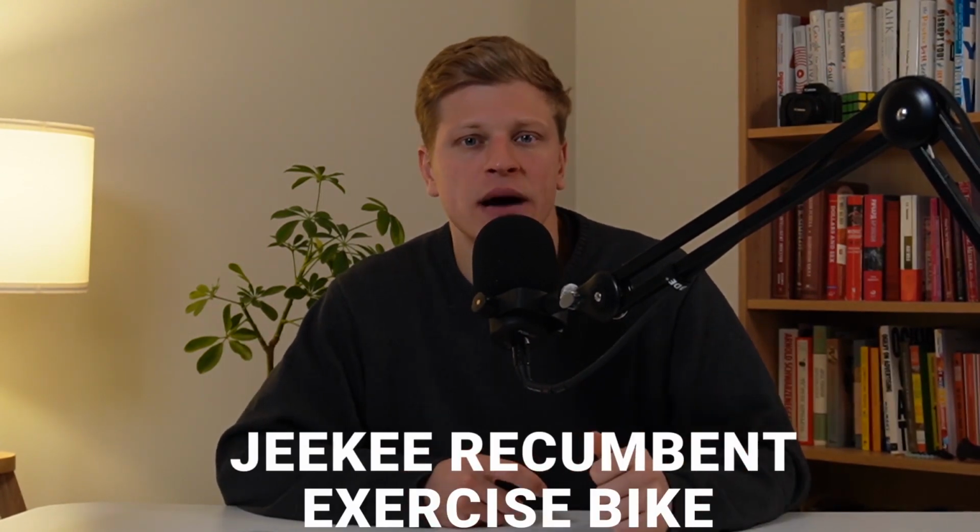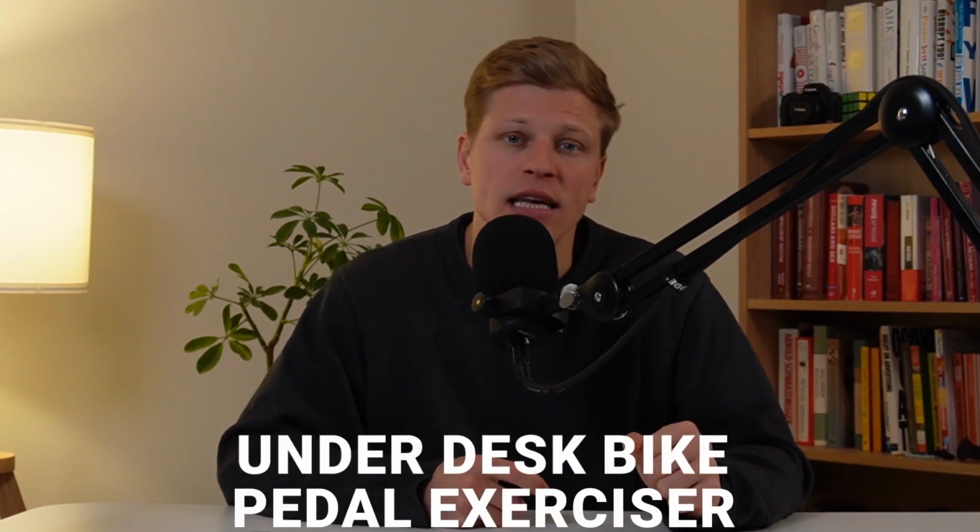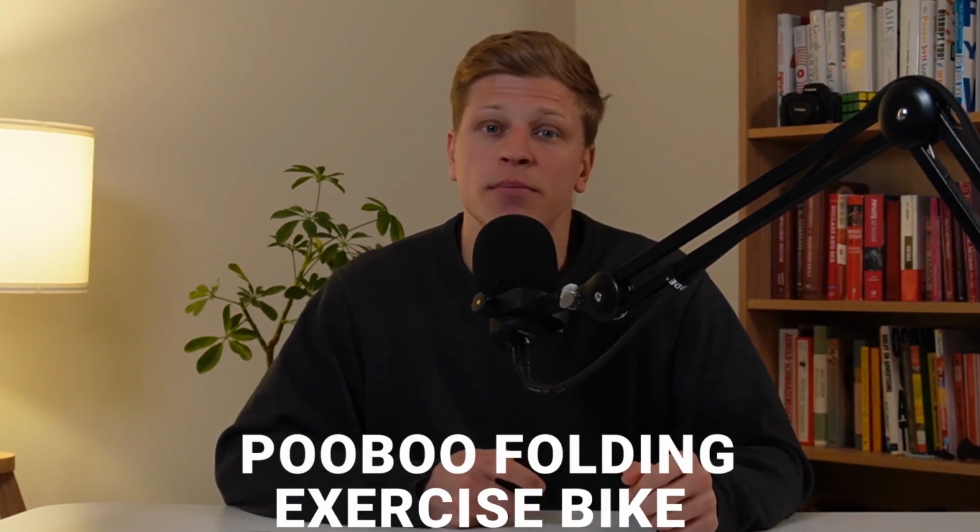durability. So, for seniors seeking exercise bikes, the market offers a range of options. The JEEKEE recumbent exercise bike and KURONO stationary exercise bike stand out for their comfort, adjustability, and quiet operation. For those with space constraints, the under-desk bike pedal exerciser and Poboo folding exercise bike are excellent choices. Finally, the pedal exercise bike is ideal for full body workouts and rehabilitation needs.